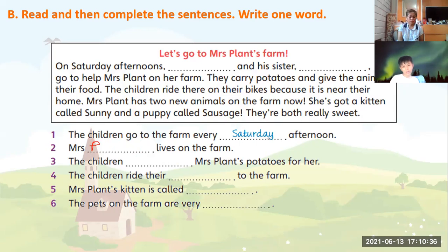On Saturday, the children help Mrs. Plant on the farm. They carry potatoes and give the animals food. The children ride their bikes because it's near their home. Mrs. Plant has 2 new animals on the farm now. She has got a kitten called Sunny and a puppy called Sausage. They are both really sweet. Okay, very good.